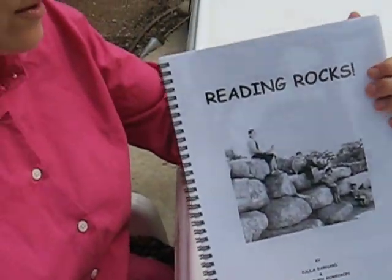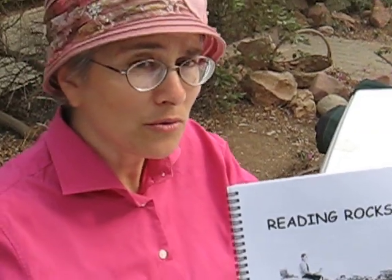And that is Reading Rocks. We hope that it will really help the children to feel in the end that truly reading rocks.